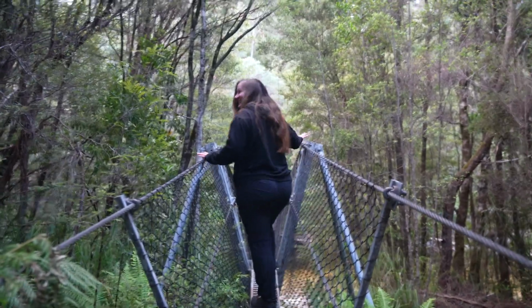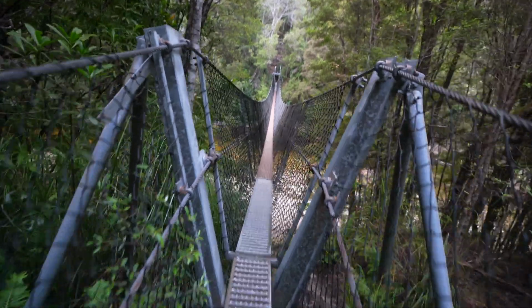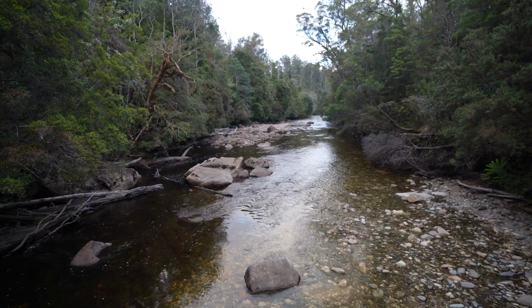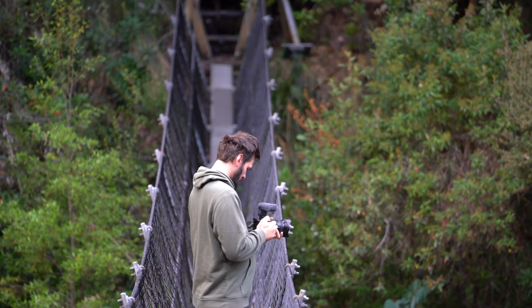Did you hear it squeak? It was like... It's my turn. It's a bit squeaky. I should grab the WD-40 for that. Well, there's the Franklin River. I'm not moving, and this is how much the bridge is swaying side to side.